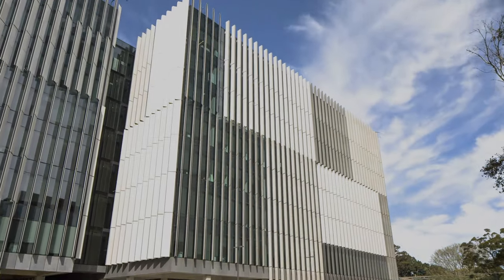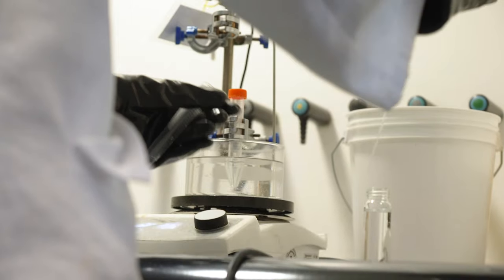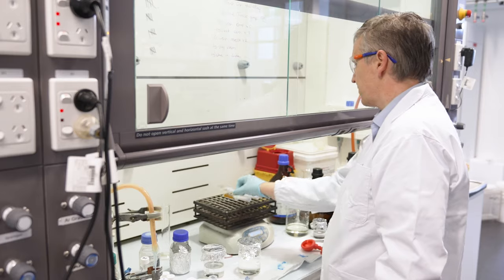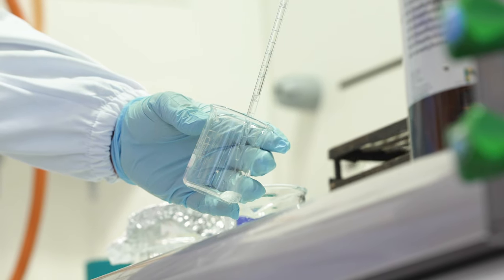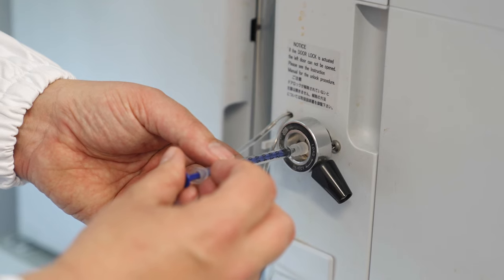mRNA vaccines are only the beginning of a revolution in medical technology based on RNA. The possibilities for applying RNA research across a range of areas, such as cancer, rare genetic disorders, and infectious diseases, hold huge potential.